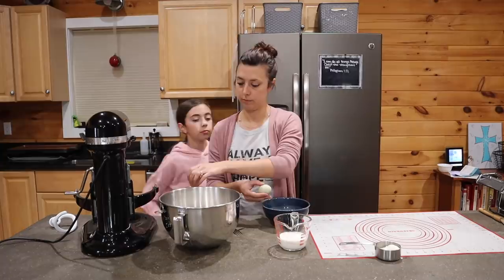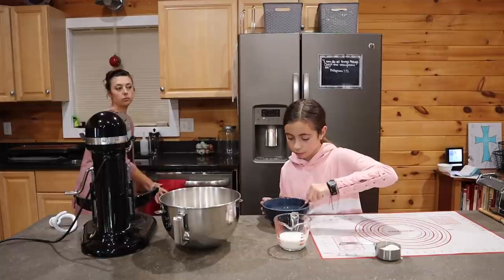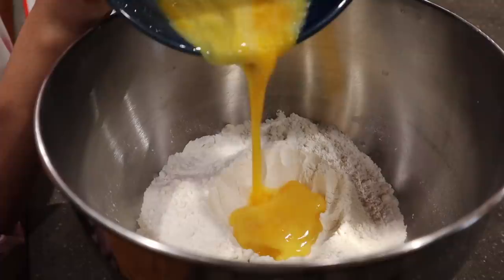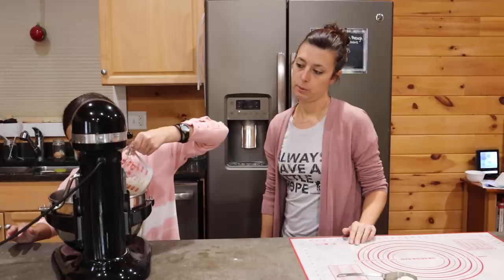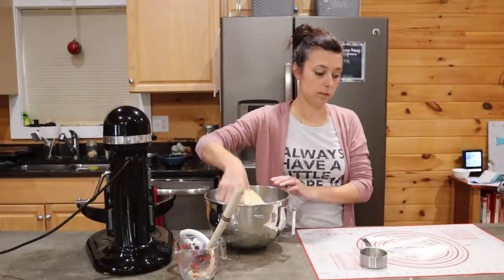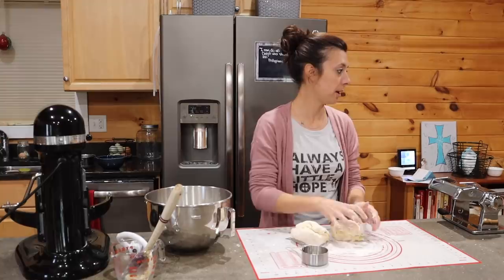And Olivia loves to help make these noodles. That is really fun. We're just gonna add all the ingredients. All right, so I'm just gonna break it into 2 and just coat it. Make sure it's coated so that way it goes through our pasta maker good.